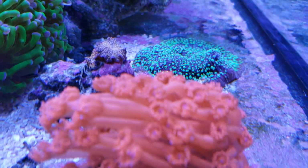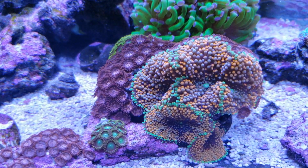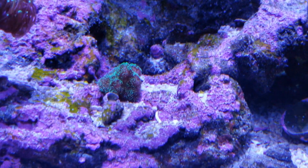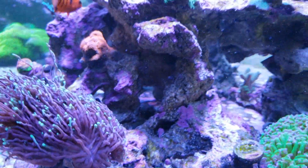Ghani, doing good. Got some Recordias, some Zoas. Piece of the Polypora, which I call the broccoli. That's just kind of landed there, so I'm gonna see if it encrusts and grows. And eventually it will get killed by this torch.